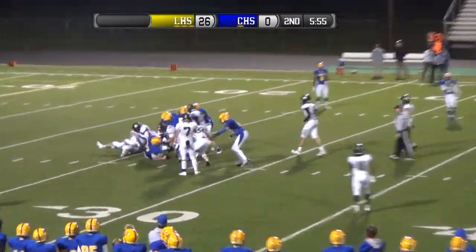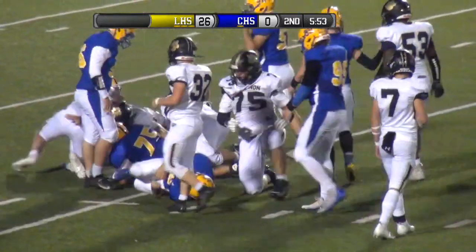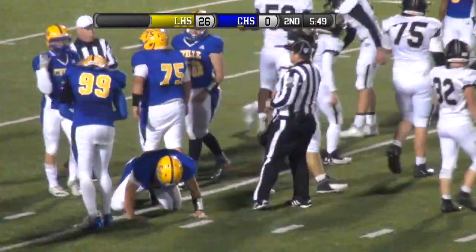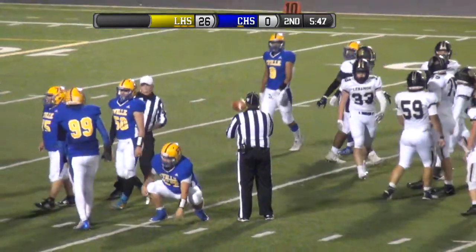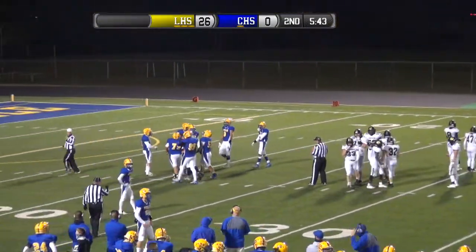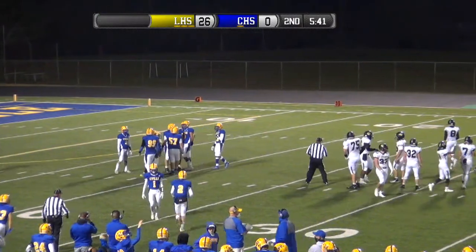And Fields going right up the middle, but there's no room there. D-line and linebackers filled in, and Fields the ball carrier. They gave him a half yard. By number 59, Mason Stillwell.